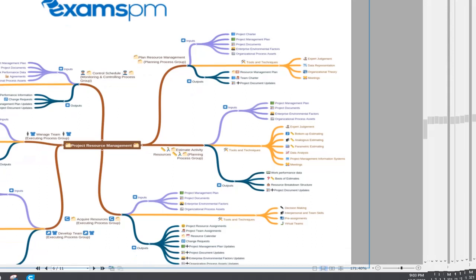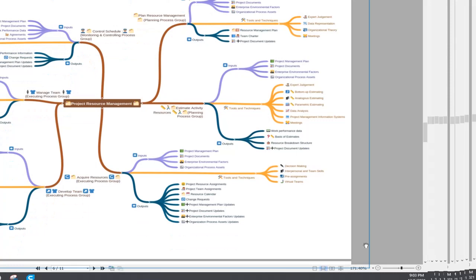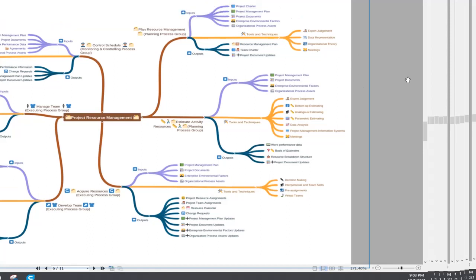Okay. The next one is project resource management. So resource management: plan resource management, estimate activity resource, then acquire resource, develop team, manage team, and then control resource. So there is no control resource, sorry, this is a mistake, I guess. So again, plan resource management, estimate activity resource, acquire resource, then develop team, manage team.